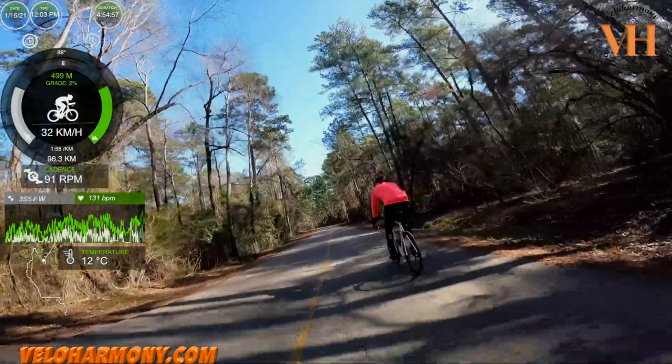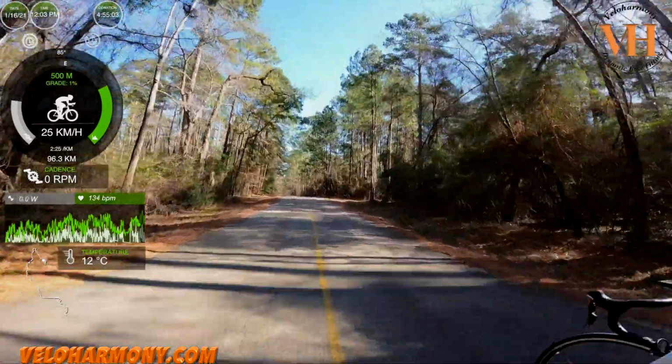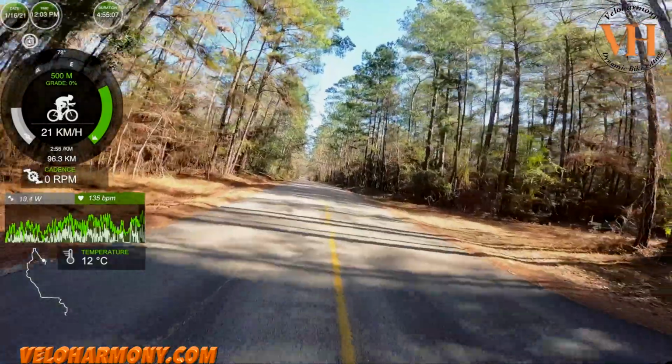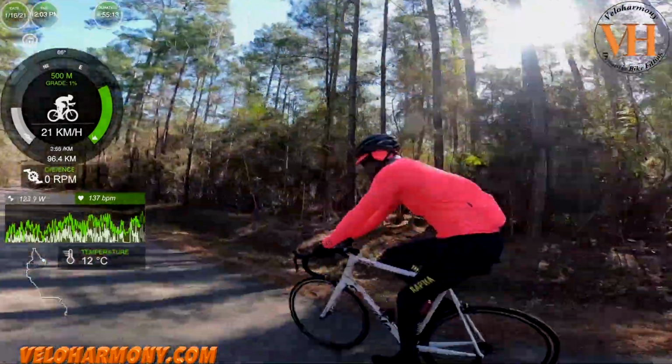So they've been doing some patching, but they should just go ahead and pave. Look at that. But if they make this road too perfect, we'll probably get too busy. So I don't mind the current condition of it. It has some choppy points, but for the most part, it's okay.